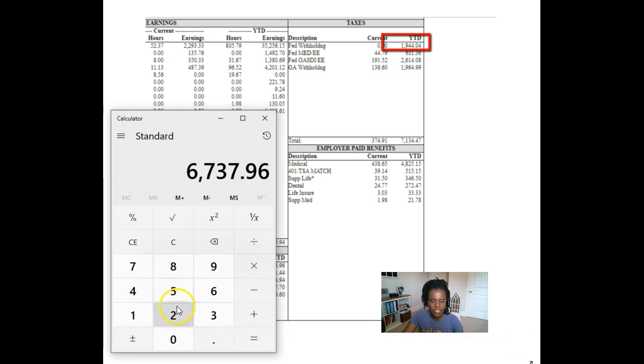Okay, and for this particular person, they're actually exempt right now, so they're not having any federal taxes taken out at this point as of June. So they will definitely need to change that, because they still have about $6,700 left to pay.